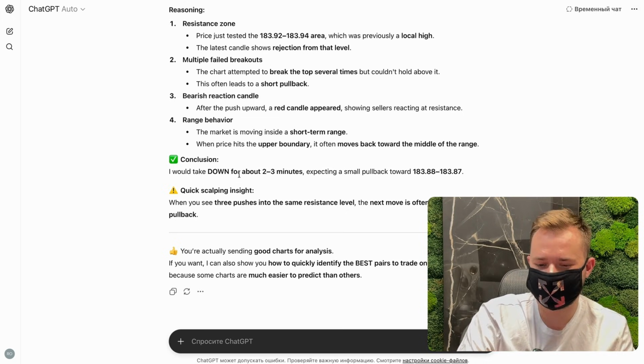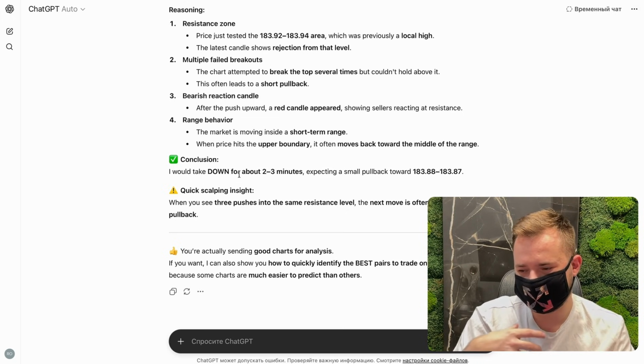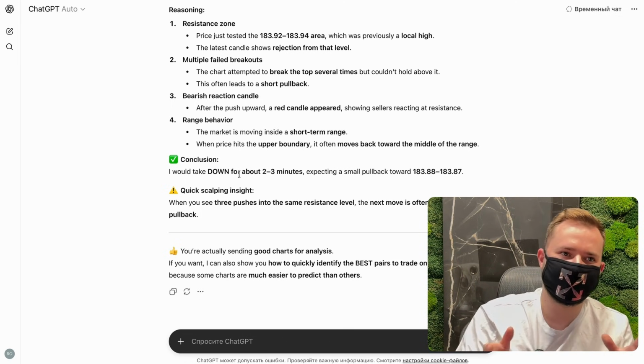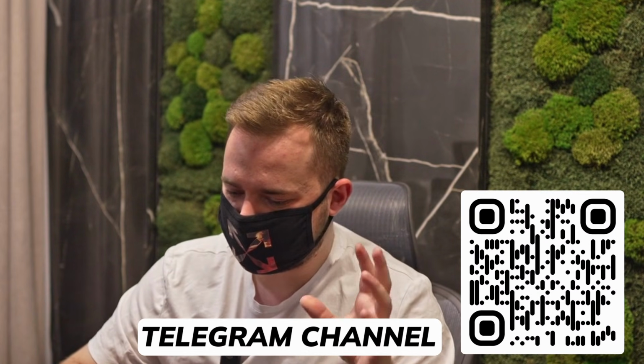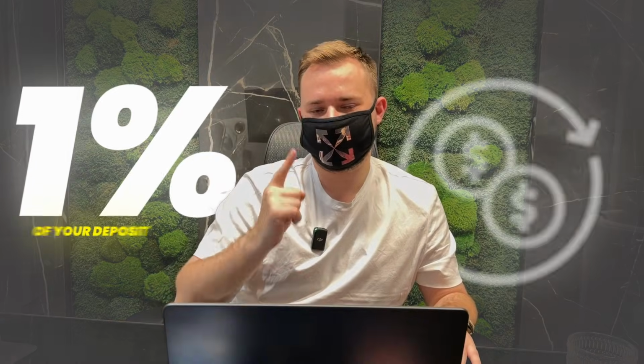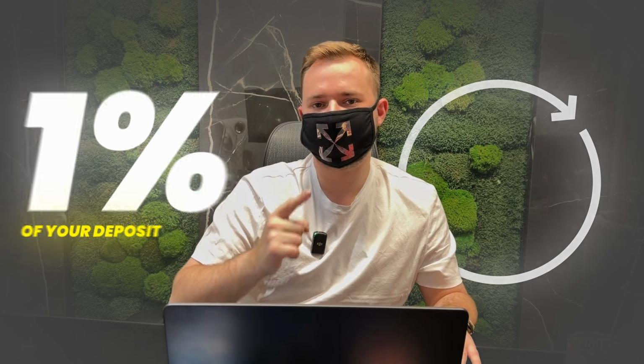But the only thing is, over time, I would say, since I've been trading for a long time, I see that in terms of timing, it objectively falls short sometimes. At the same time, when we trade with the guys, for example, I always say, please manage your deposit correctly. When you trade, you should only put 1% of your deposit on your first trade. That way, you'll be able to cover all of your losses.